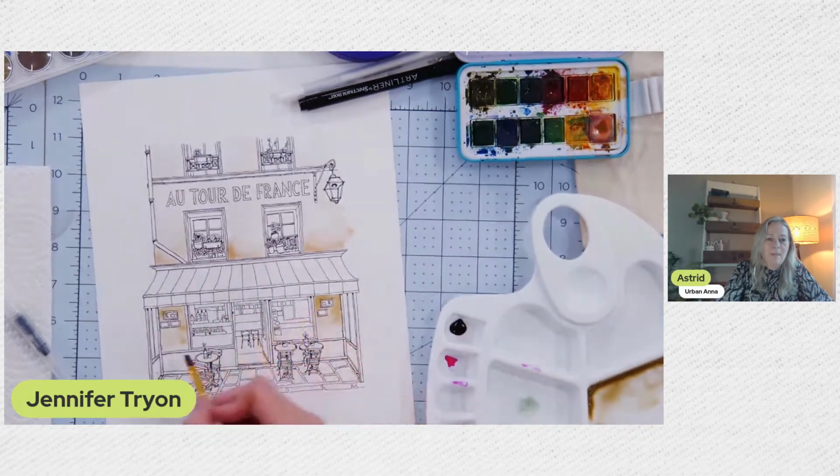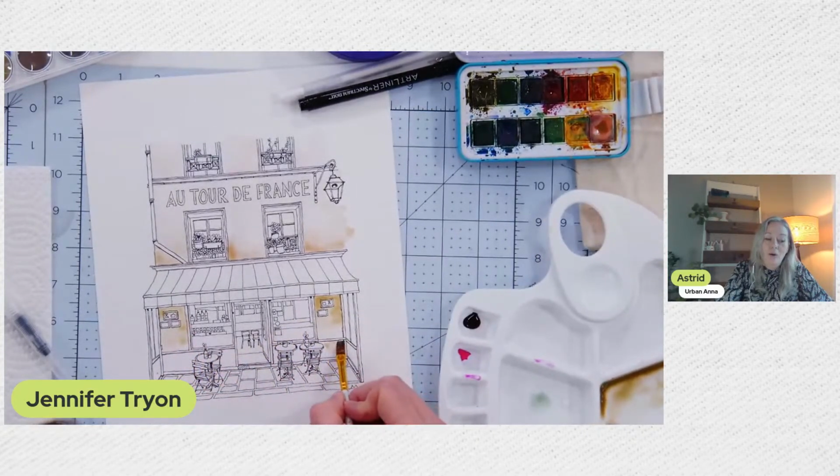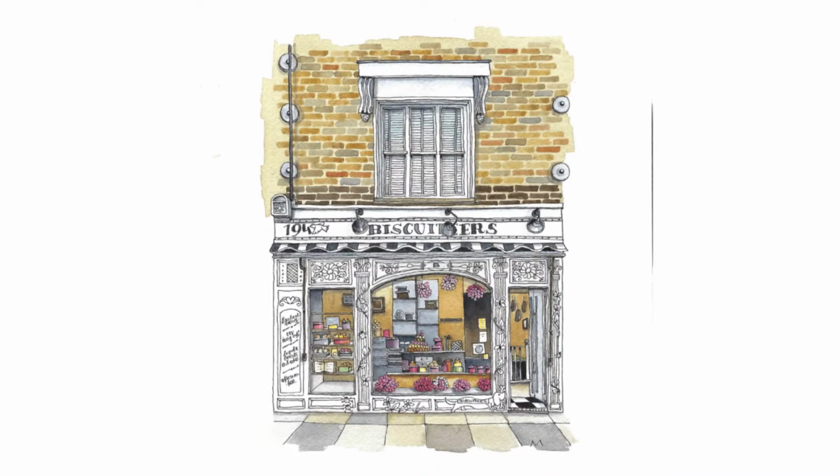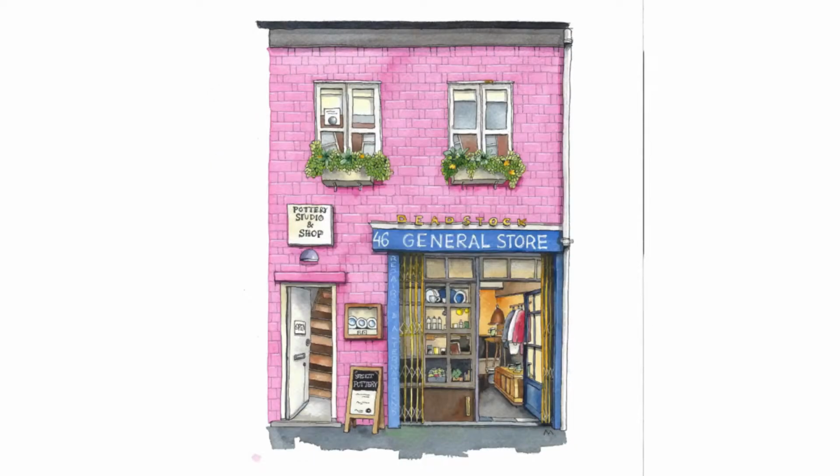Talk to me a little bit about the bricks. Is it a bit of a labor of love, the bricks? Oh, well, that depends on the way you paint them. There are a few ways. This is the most time-consuming method. You paint them one by one, and with the pink shop front, I drew the lines with a fine liner after I painted the wall. So that's the easiest way.